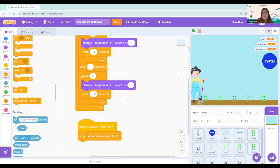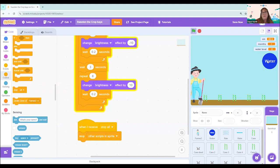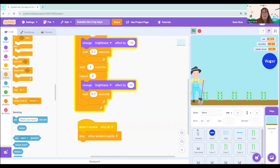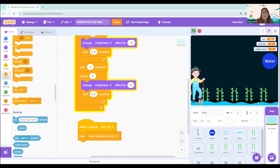There we have a finished product of your game. Can you play the game so that you get a brilliant crop? If you overwater, it's not going to go well. And if you underwater, it's not. Remember, our farmer told us to keep the water between 1 and 2 for the best results. And keep an eye out for that. Oh no, the rain came and my rain is getting waterlogged. If I was to force it, my water sprite is going to show up on screen.